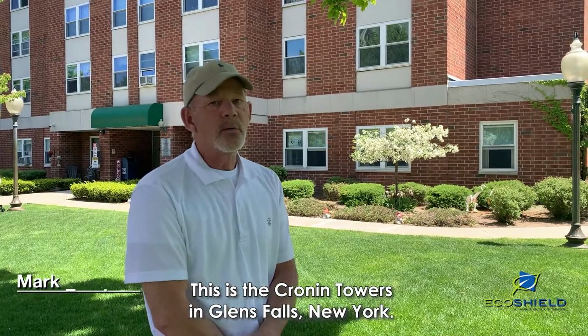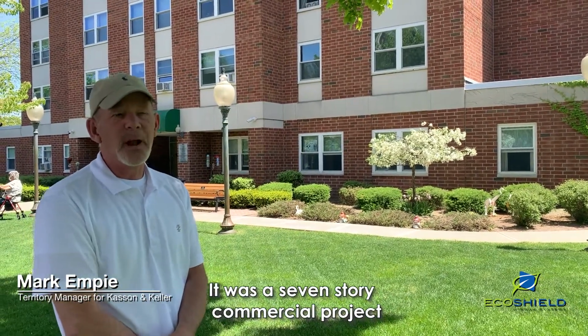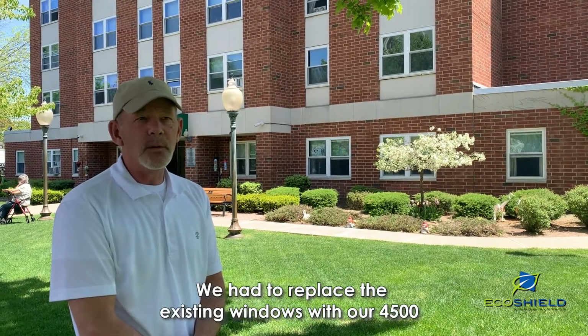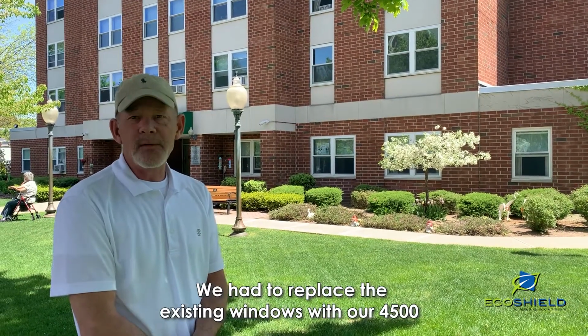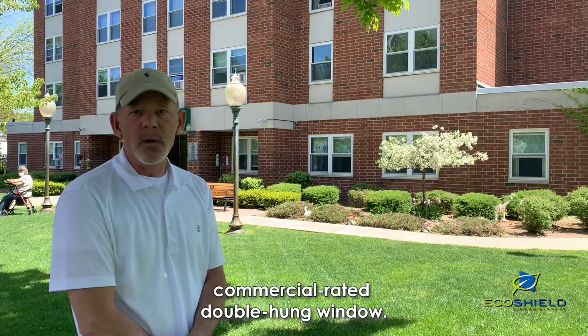This is the Cronin Towers in Glens, New York. It was a 7-story commercial project that we did about 5 years ago. We had to replace the existing windows with our 4500 commercial rated double hung window.